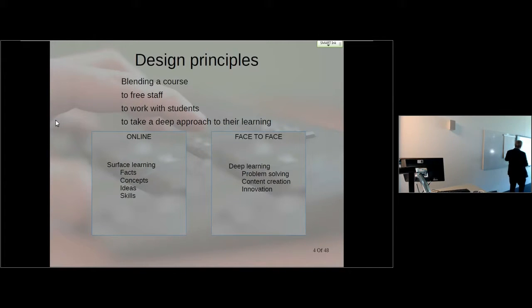So we want to blend courses in order to free up staff, so we're not spending our time doing things that computers do a lot better, which is straightforward delivery of information. And as I'll show in a little while, not just delivering information, but actually teaching can be done online as well. That frees staff to work directly with students, because face-to-face time is sacred in my thinking. Having that time with students matters so much in getting them to take a deep approach to their learning.